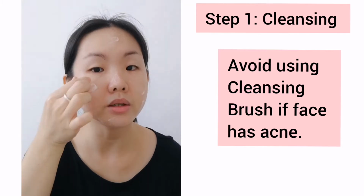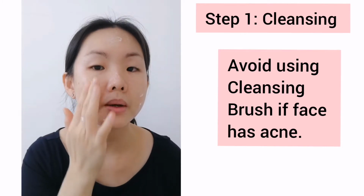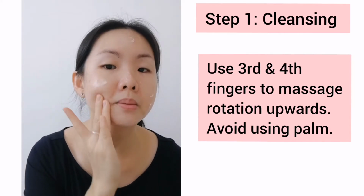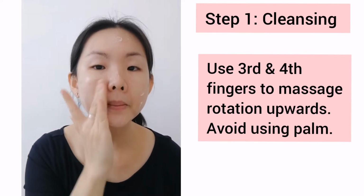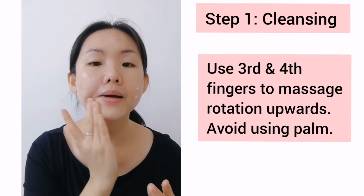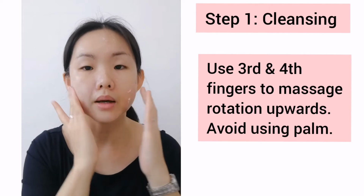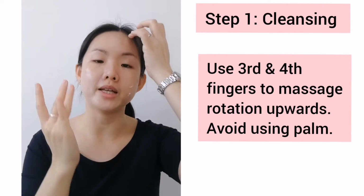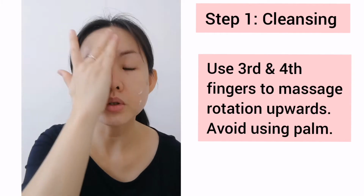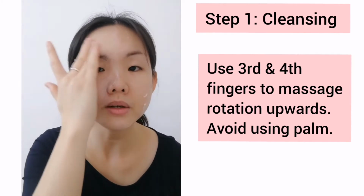So if you have pimples, you can't use the brush. You use your 3rd and 4th finger, gently from the chin, massage upwards. Of course, if you are using your fingers, you do it with both hands. But I want to use this side for the brush, so I'm going to show you only this side here.